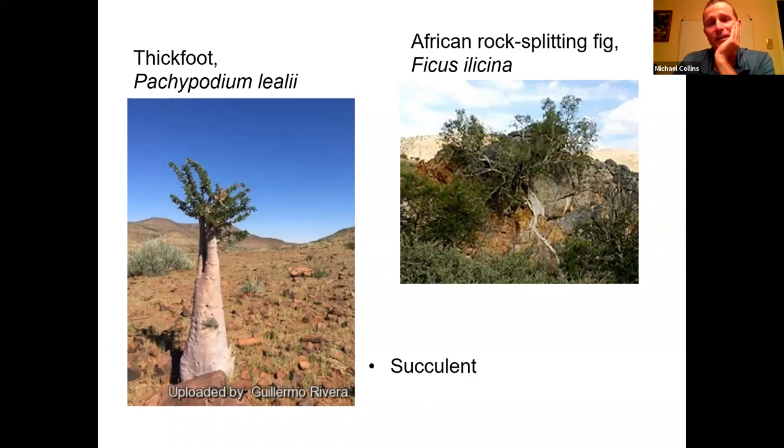But this here is the rock splitting fig. And we see it in those mountainous areas. And growing out of these cliffs, this bare rock would be this massive fig tree just growing out. And so you can see how they get their name, rock splitting fig. And they just grow their roots down into those rocks. And their fruits that they produce, their figs, are really popular with the African green parrots. And so this was one of these neat things that, again, you have a species that's just capable of surviving in these really demanding conditions.